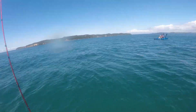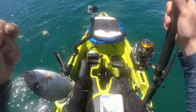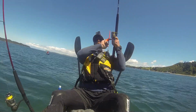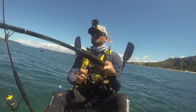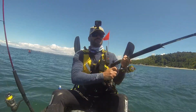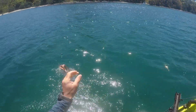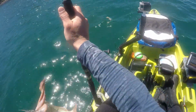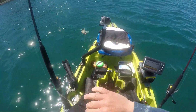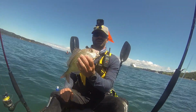Definitely a snapper, but it just feels like a little paddy. Not even a penny. Little snapper, just not big enough.